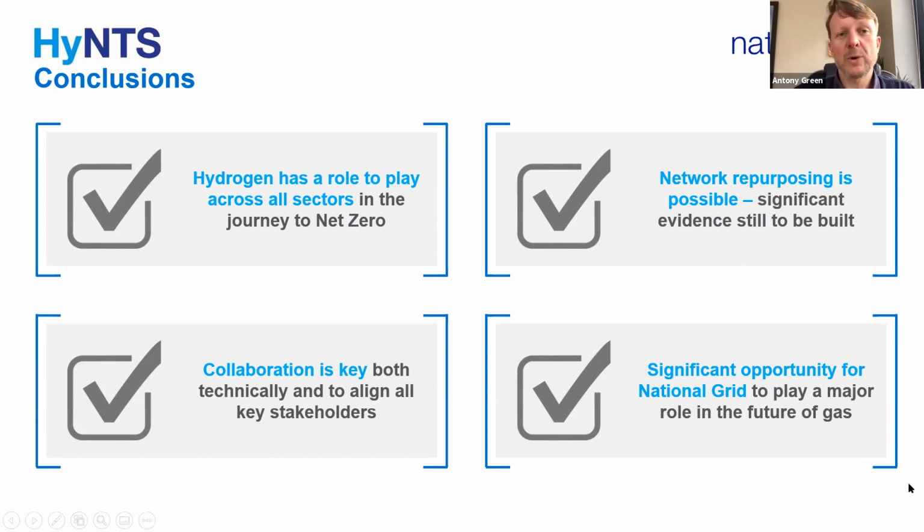I'm very encouraged. We haven't found any showstoppers yet, nor have any of our TSO colleagues that we interact with. I still think there's quite a lot of evidence to be built, and that's one of the reasons that we're focusing on Future Grid. That project is almost £13 million on its own. This isn't cheap. It's very expensive research that we're doing, but we feel we've done that evidence base of 3 years' work to get us to this point, and we now feel it's justified to start spending those bigger sums of money to really focus in on it.